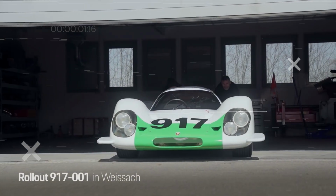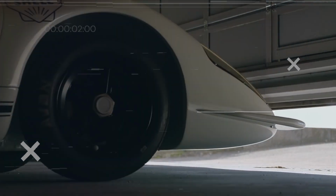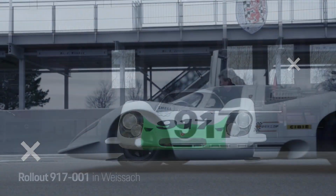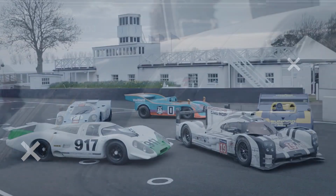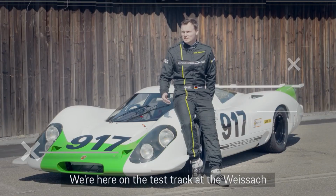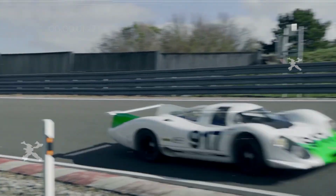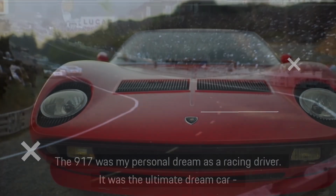Its distinctive design, with a low, wide stance and vibrant Gulf livery, has made it a favorite among collectors and racing enthusiasts. The 917K's rarity and racing pedigree have led to record-breaking auction prices, with one example selling for $14 million in recent years. Its legacy in motorsport and its influence on the development of future race cars make the 917K a highly sought-after piece of automotive history.